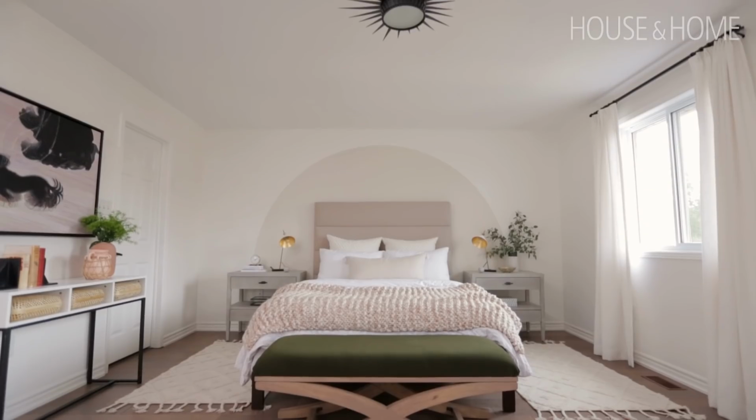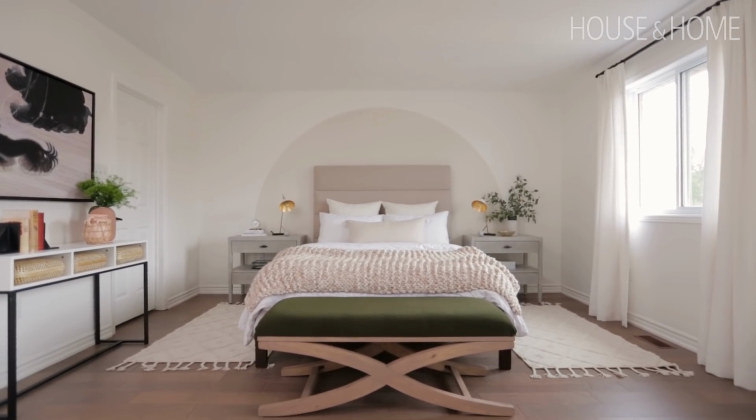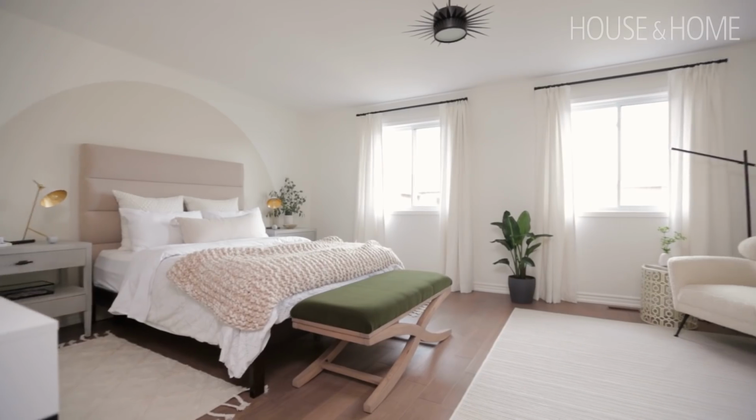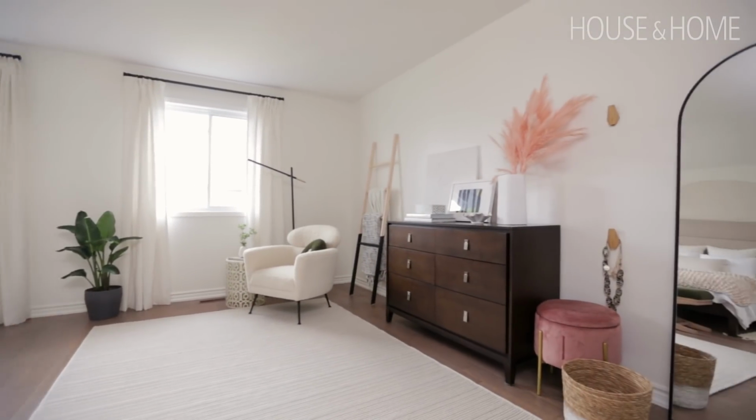I didn't want to do a big area rug under the bed because I knew it would be in the more open space. So I chose to do two runners, which still gives you that soft spot to put your feet on, but it doesn't create two large area rugs in a room.